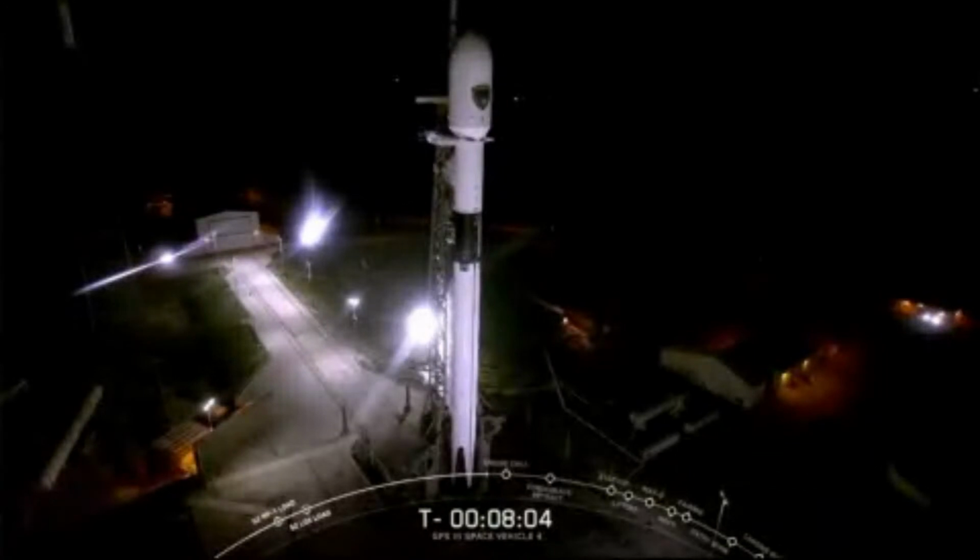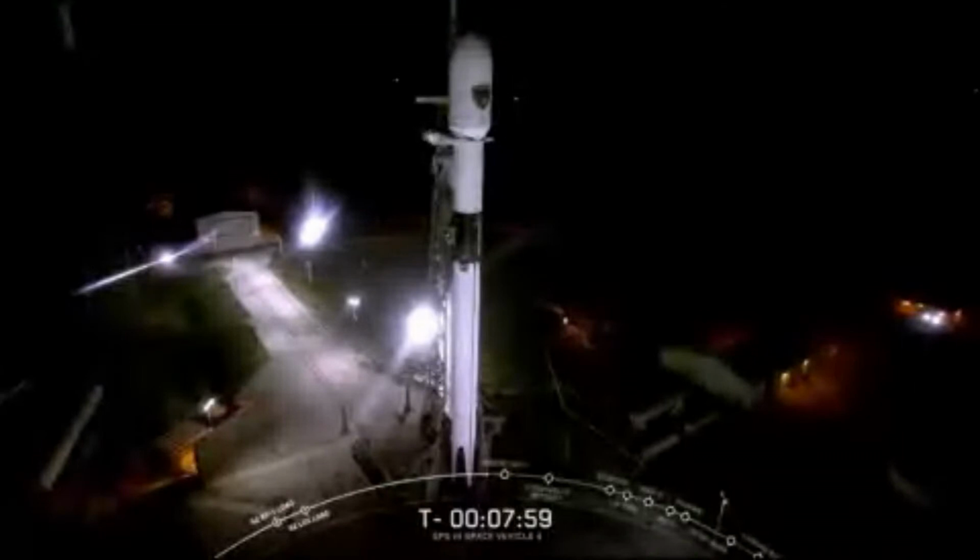Now, currently the second stage that you can see on the screen just above that black interstage cylinder, that second stage is fully loaded with the RP-1 kerosene fuel.